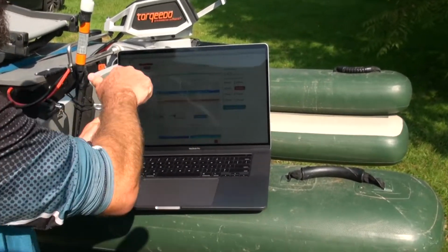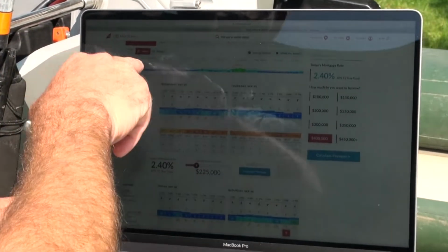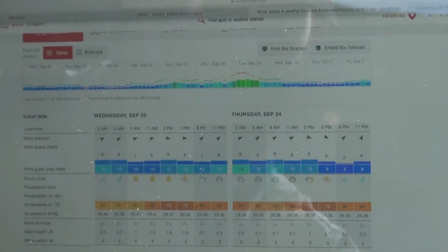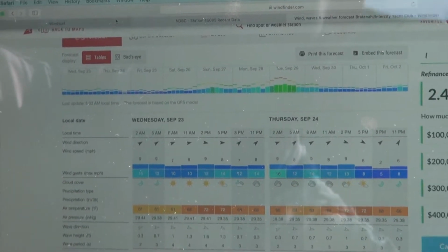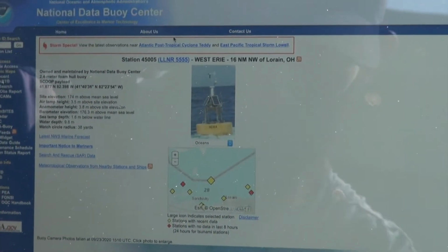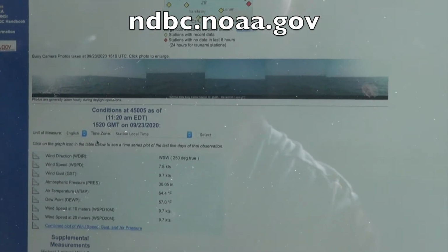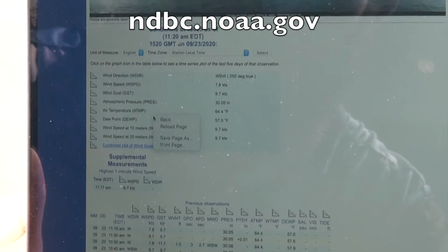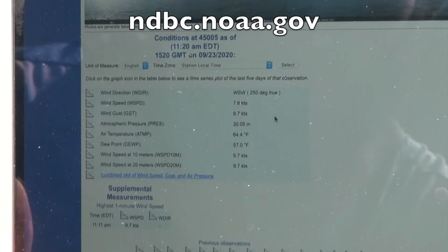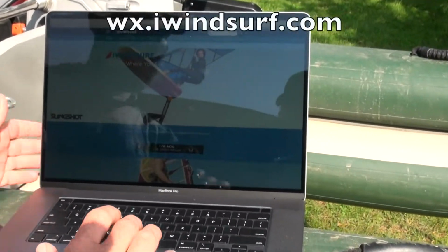This will actually give you a timeline of what the lake's supposed to do. So when it's down like this, obviously those are good days. Looks like we have a really nice string of good days coming up. A couple of other things I use is the NOAA buoy. So this will actually give you real-time readings, what's going on offshore. So currently we have 7.8 knots out of there. Wind gusts 9.7 knots.